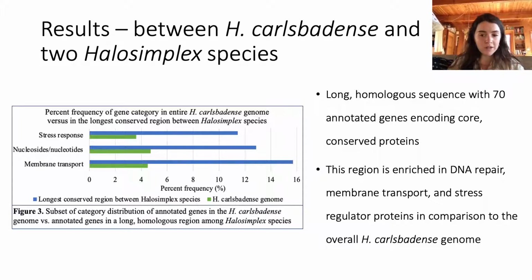This long homologous region encodes 70 labeled genes of known function, as well as 93 hypothetical genes whose function has not been categorized yet. We grouped the 70 labeled genes into categories based on gene function and compared the number of genes in each functional group in the longest homologous region between Halosimplex species to the number of genes in each functional group in the entire H. carlsbadense genome. This can be seen in Figure 3.